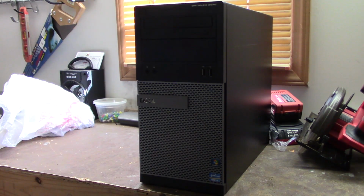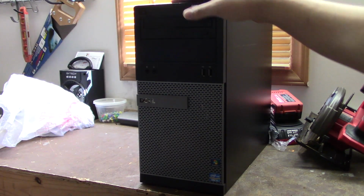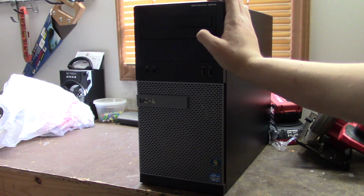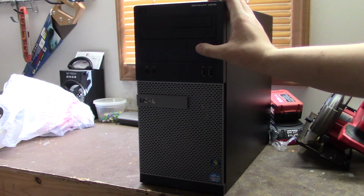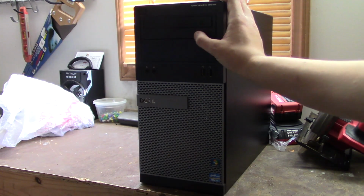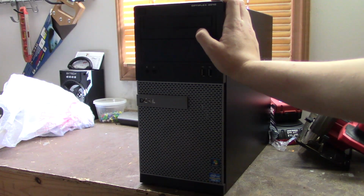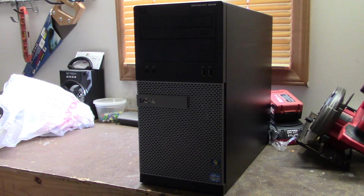Old computers, at least for this week. This week we're going to be looking at a more modern computer. I've had this computer for about 3 months now, I guess. This is a Dell OptiPlex 3010 mini tower computer. I picked this up at Goodwill back in August for $25. It was sold for parts. But good news is it ran beautifully, and it still runs beautifully.